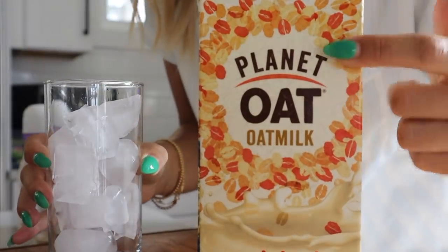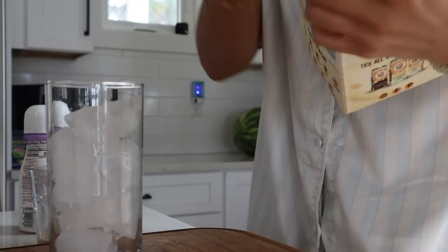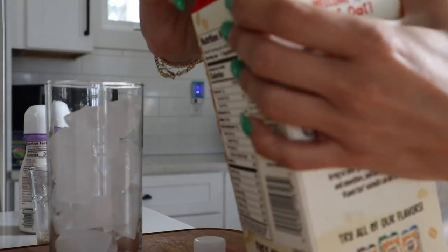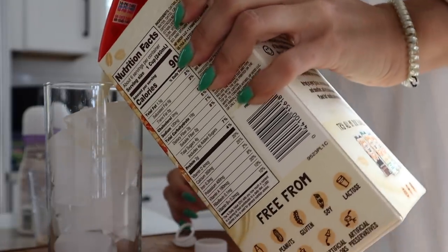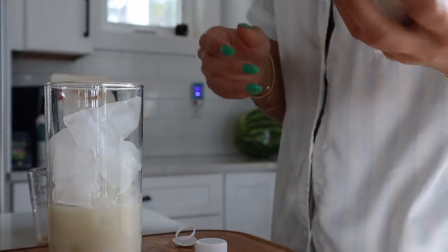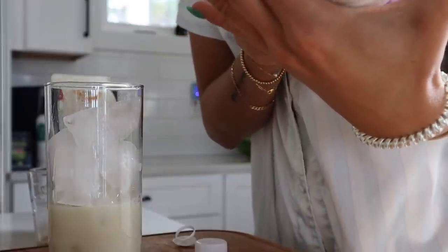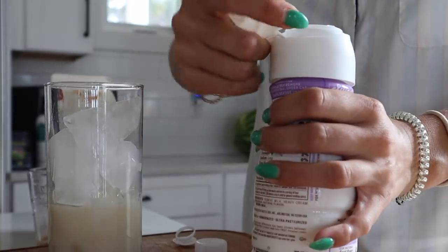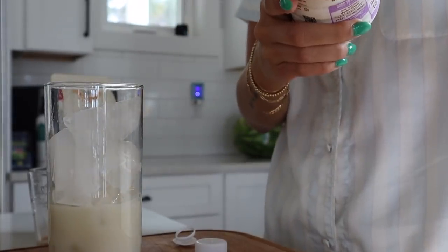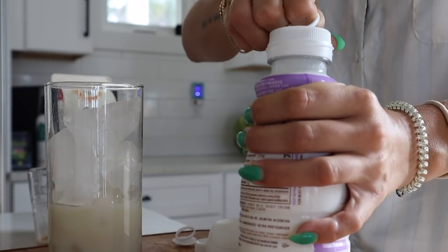My dad went to the store yesterday and got me a new oat milk. This is one of my favorites, the Planet Oat. They have really good creamy oat milk, which I love. And then I wanted the Chobani creamer, but he said that they didn't have it. So we just got this natural, it's like a sweet cream flavor. Sweet cream is my favorite type of creamer, but I've never tried this brand. I don't think it's like the healthiest for you, but I just always need a little something in my coffee.